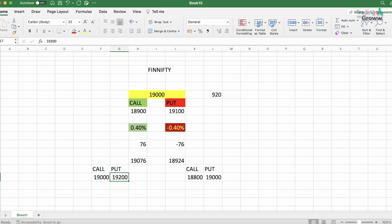Similarly, if Nifty moves down, then again the in the money call option and in the money put option would vary. Accordingly, we will short both these strikes. So likewise, based on the underlying moves of 0.4% on either side, whenever it moves, we are closing both the legs and initiating a new in the money short position on both call and put.